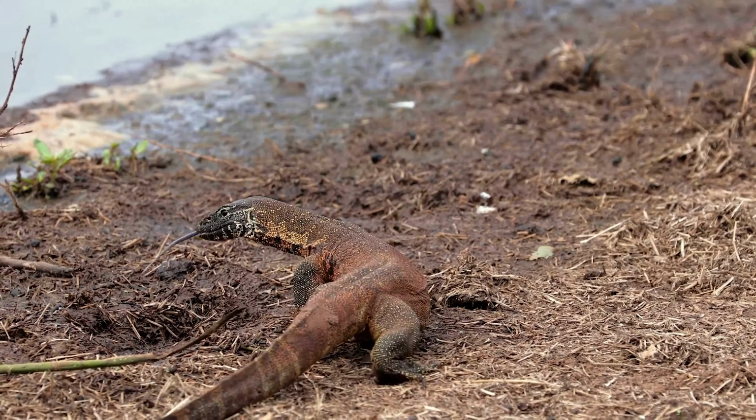30. Olfactory communication. Monitor lizards use their sense of smell for communication. They may deposit scent markings using glands on their cloaca, leaving chemical cues to communicate with other individuals about territory boundaries or reproductive status.